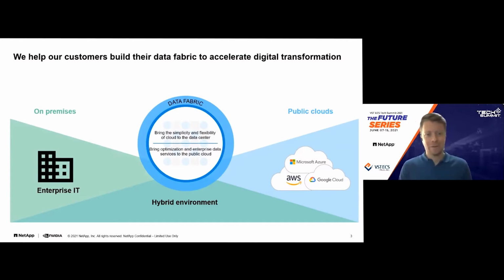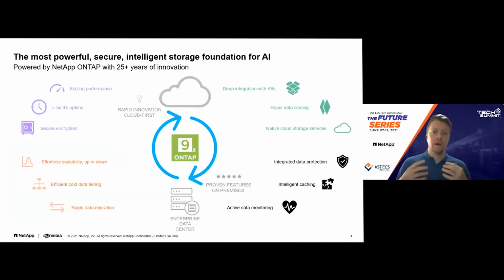And typically they're very different than traditional software architectures, where test and develop usually was a very small part and production was always the bigger part of the infrastructure and the stack that needed to be addressed. For AI, it changes. And so really here, we use our core ONTAP architecture as the core driving component that addresses all of the other pieces behind it.